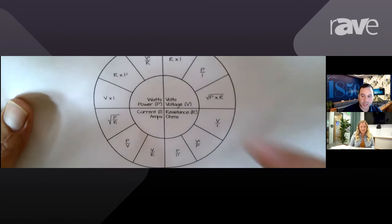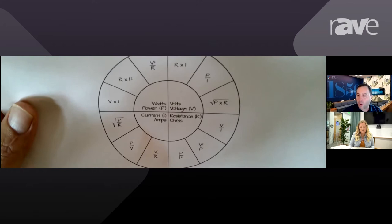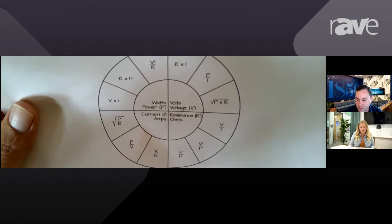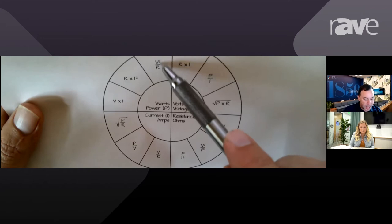Yeah. Okay. And so a common one that CTS asks is, let's say we've got a loudspeaker that has 8 ohms, and it's going to be 27 volts. So we've got volts and we've got ohms. They're probably going to look for what power is going to be driven. So then we just go over to the power side, and we've got volts and we've got ohms, resistance. And so this is the formula we can use, V squared over R.